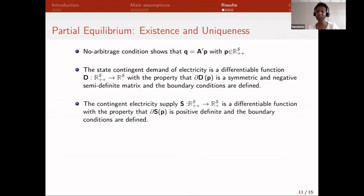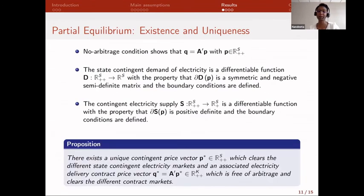Now, when we solve the objective programs of the producers, we found that the supply function is a differentiable function with the property that its derivative is positive definite, and we can also define the boundary conditions. So this function is monotonically increasing. With these properties of the functions and applying the homotopy method, I found that there exists a unique price P, which clears the S different state contingent electricity markets, and a unique contract price Q, which is free of arbitrage and clears the K different contract markets. So to summarize, I found that the partial equilibrium exists and it is unique.